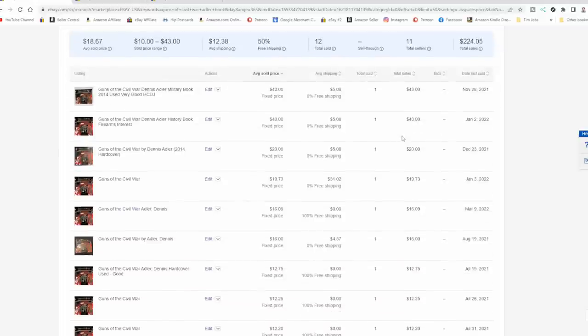Now, flipping through here, you can see they sell in the $40 to $50 price range. Again, if you only list it for 40 bucks, it's only going to sell for 40 bucks. This book, if I'm not mistaken, has been out of print for a little while. There are two editions of it also. The newer edition is usually the best one. You want the dust jacket on these as well. This is something you would list in the Civil War collector section.